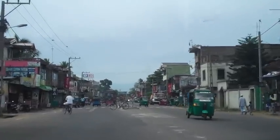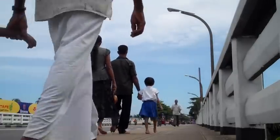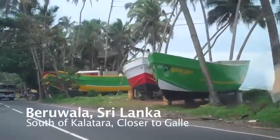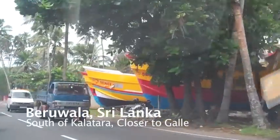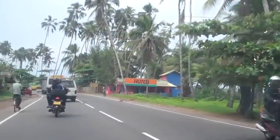Hey everyone, so we're here in Kalutara, and this town is on the way to Galle, and they're famous for their temple within Sri Lanka. So tourists don't really come here. This is more a famous place for Sri Lankan people to come and go to the temple. What was the name of the town? This is not Bentota, this is before Bentota. This is Beruwala. Beruwala? Yes, before Bentota.